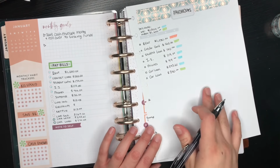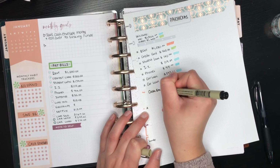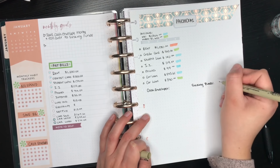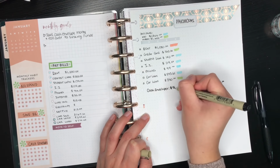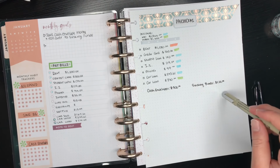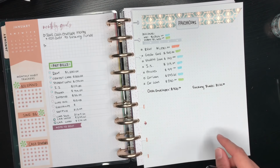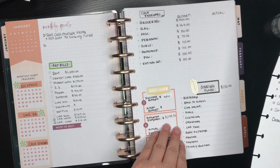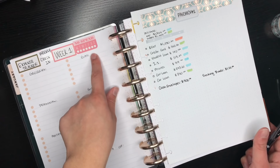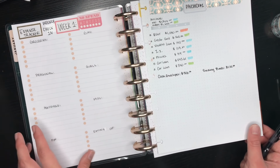And I'm just gonna go ahead and add the cash envelopes here. Okay, so cash envelopes are getting $300, and then the sinking funds is getting $150. So I'm gonna write down the sinking funds here and then the cash envelopes here, and I'm gonna break it down. However, I'm also going to write down the total that I'm doing for each cash envelope for week 1 here, because this is where I'm going to be doing my check-ins.